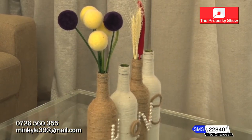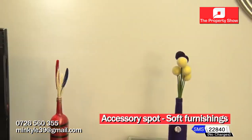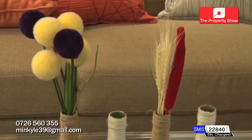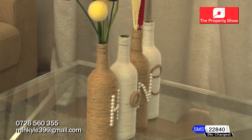Then we have the flowers. These flowers, they are made from glass. You just cut glass, you dry them, then you spray paint them. Then you have your flowers. It's very simple. You can just take 10 minutes and you are through. And you can make any color you want because these LEDs come with different colors.